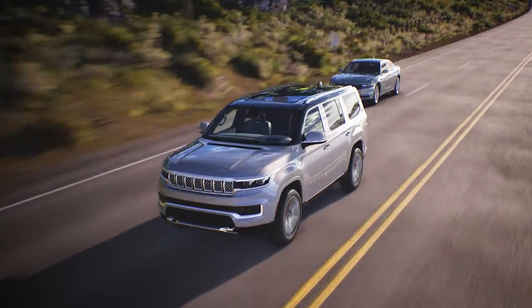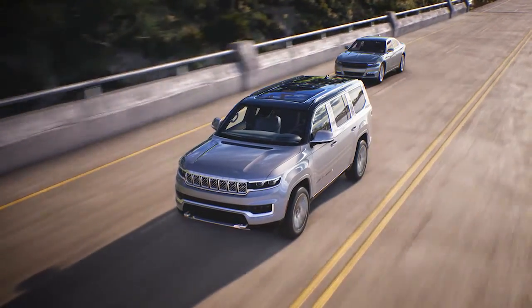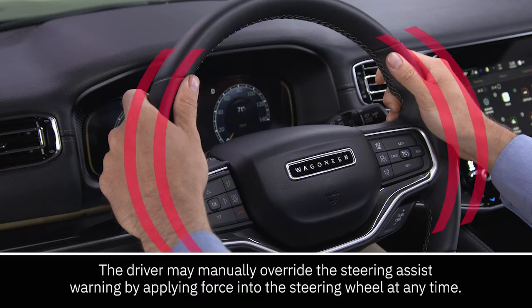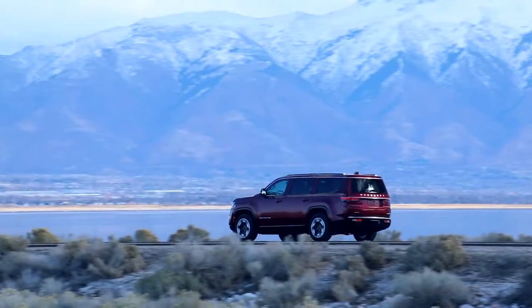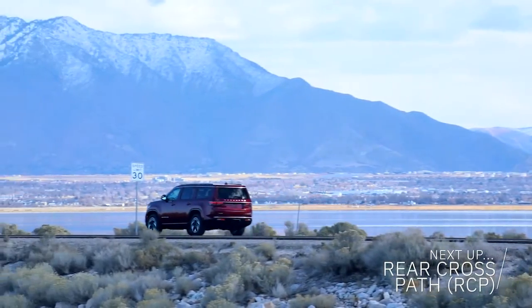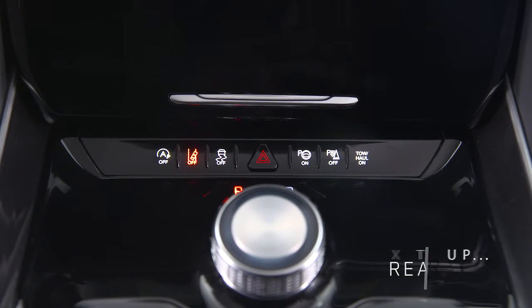If you approach a lane marker with the correct turn signal applied and another vehicle is detected in the blind spot zone, the system will issue a warning in the form of steering wheel vibration or steering assist. When only one lane marking is detected, ALM provides a visual warning only. The system can be turned on or off with a switch below the radio.